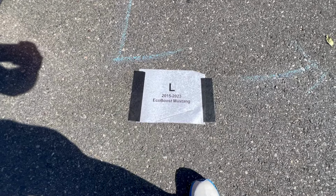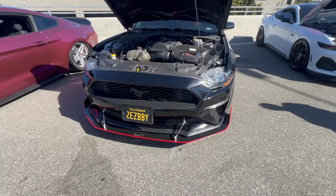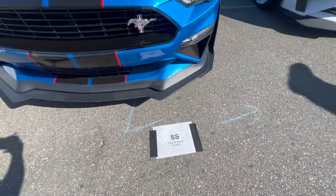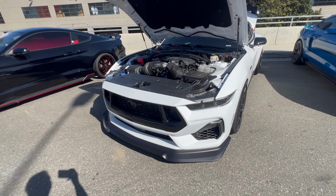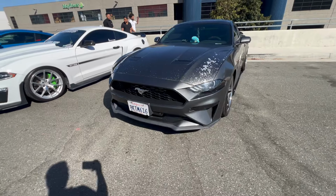All right, we're now here in the L section, 2015 to 2023 EcoBoost. And these are the cars here now. At the day of show here, I'm guessing they just registered at the day of the show. And these are all the awesome cars here that just registered today. It's a nice white one with the lights in the front. And we got this one.